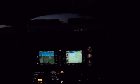All right, bend over 4 miles. I'll turn you on the downwind, and let me know when you pick up the field for the visual. Okay, that's a visual for 2-4. Affirmative. Delta, turn 10 degrees left, vector for the base. Okay, 10 left, Delta.